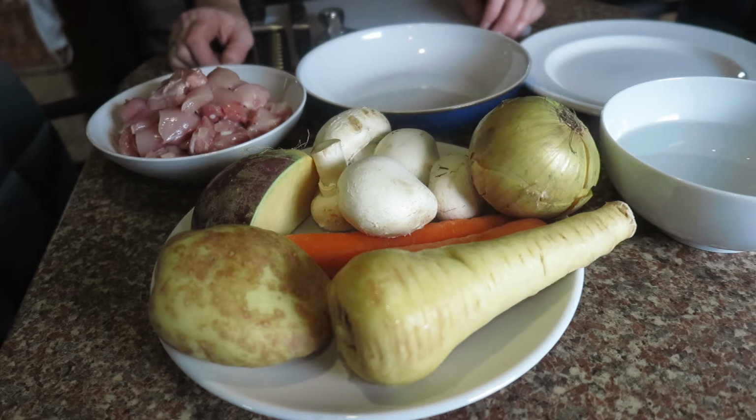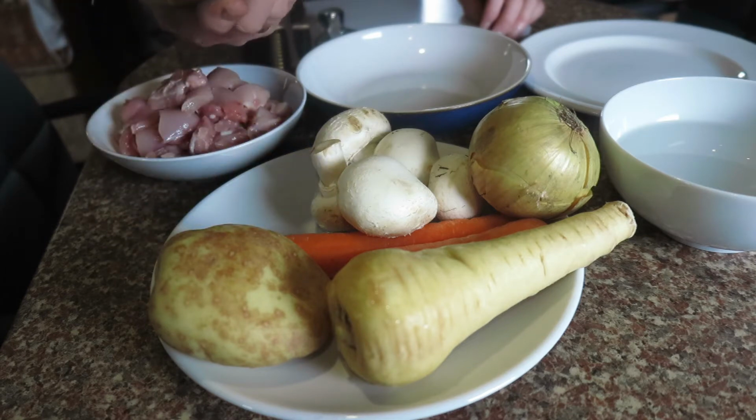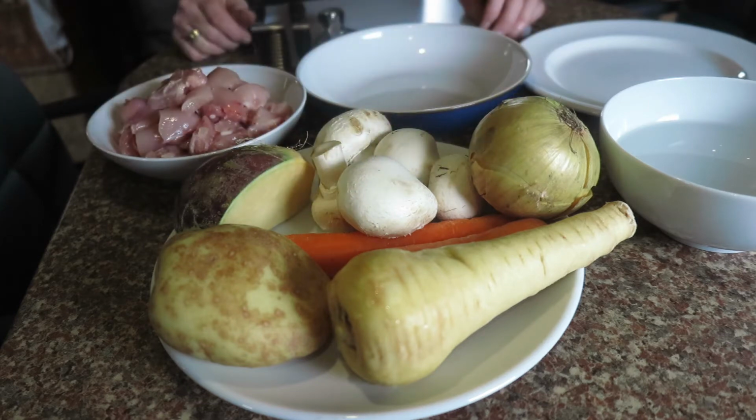but I've costed it out as accurately as I can, and it's actually £2.98 it comes to. And that's for allowing, such as you buy a whole swede, I'm using a quarter of a swede, which is 10p. Same with the mushrooms, obviously carrots, onions, etc.